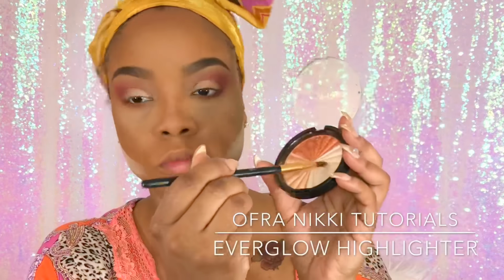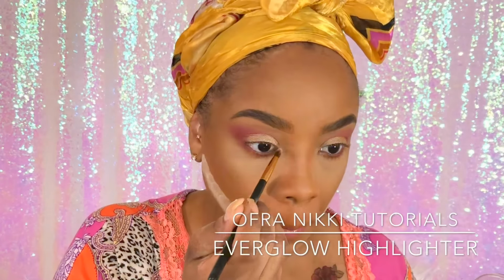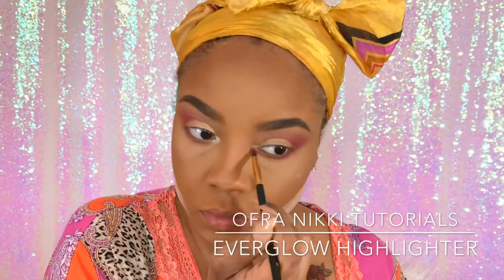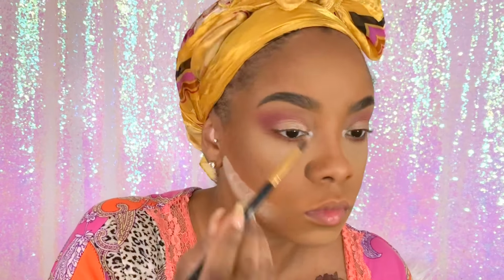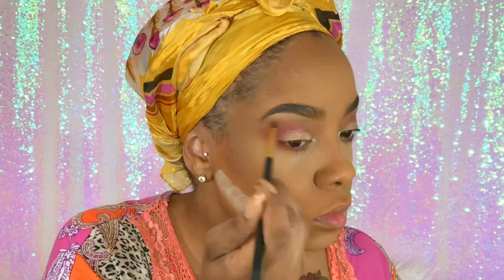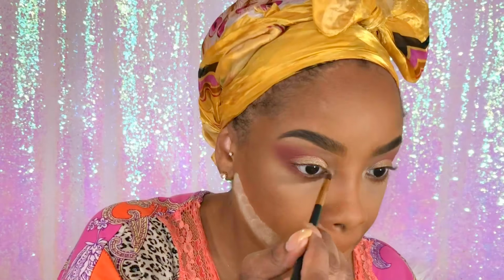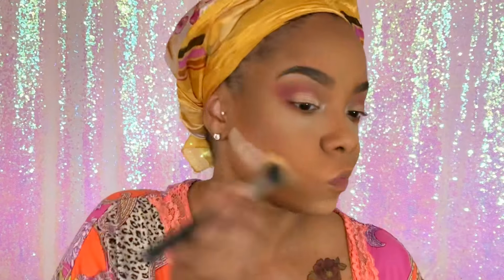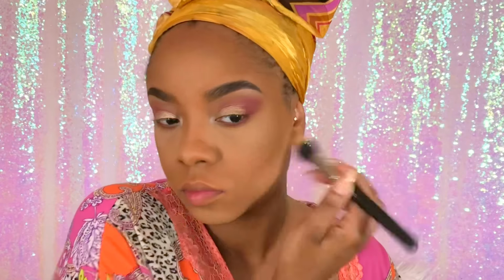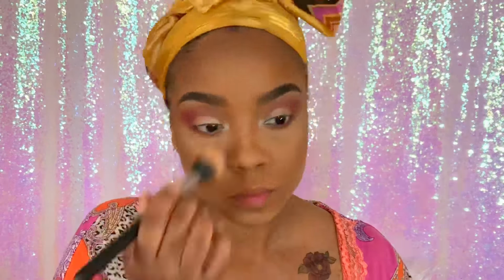So I'm gonna use this Ofra highlighter. I'll use a lighter shade in this palette for my inner corner and underneath my brow bone. And as you can see, when I put it on my brow bone, I don't use very much at all. It's very, very light and subtle, but you can see it. Like I said, this is for a day-to-day look, so you don't want your eyes to look so dramatic when you're just going to work or school. Now I'm just gonna wipe away the excess powder, and then we will move into blush.